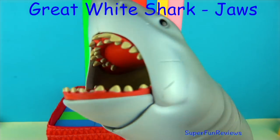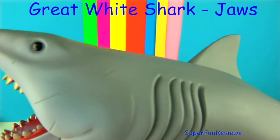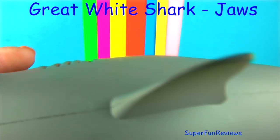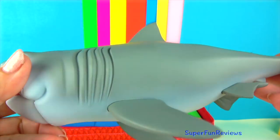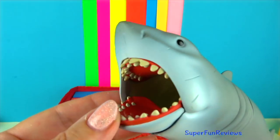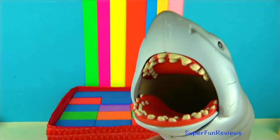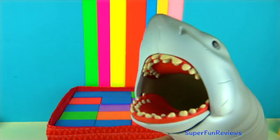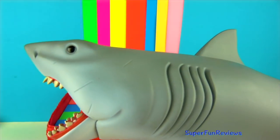The great white shark. I really like this model. It's made by Funko. You can actually pop a fish in the mouth and it will swallow it, and then you can shake it out again. Great whites are good hunters because they have an excellent sense of smell, hearing and sight. They also have electroreceptors which detect electric fields in the water to locate prey.